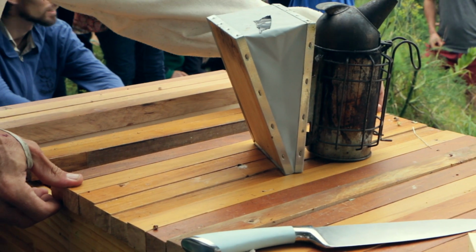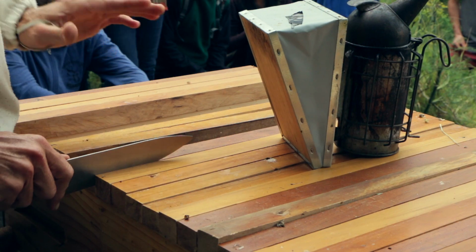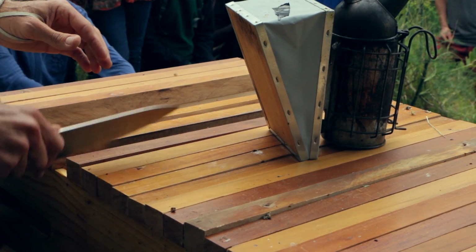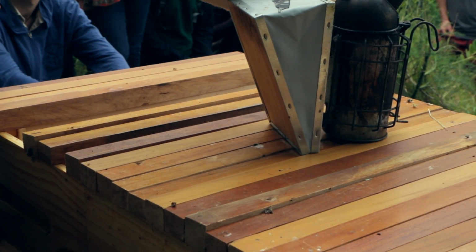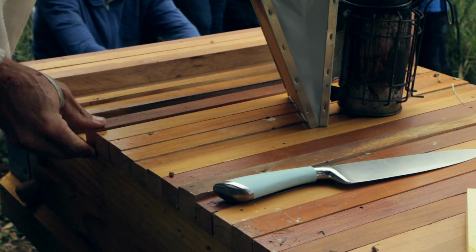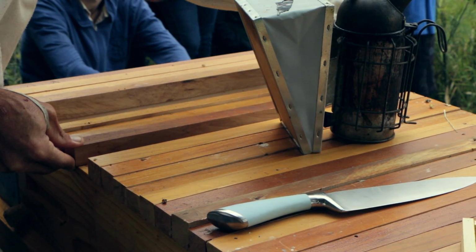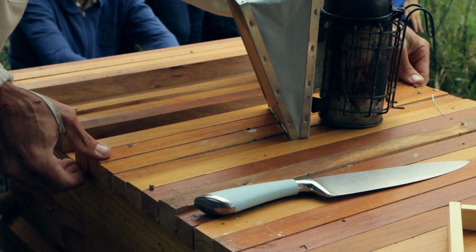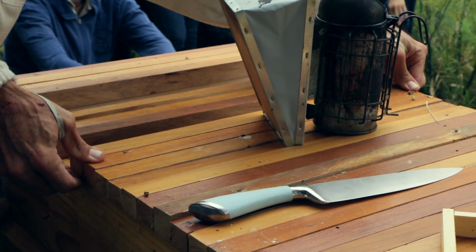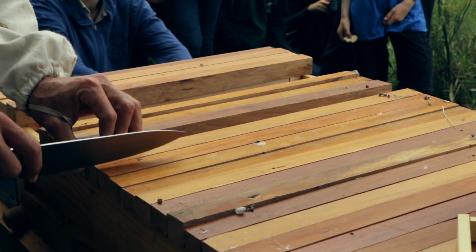How long has it taken to be like that? It depends a lot on the temperature, the time of year, and the amount of nectar coming in. They'll only draw out new comb if there's new nectar coming in. So depending on what's flowering and what's happening, in spring a strong hive will draw out one of those in a day. But this time of year now they won't draw out much more comb. It's all kind of slowing right down.